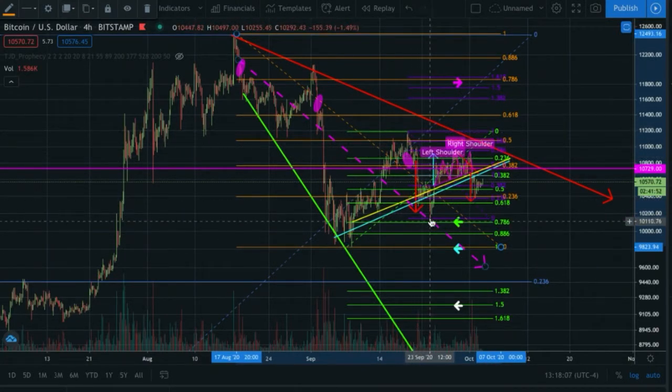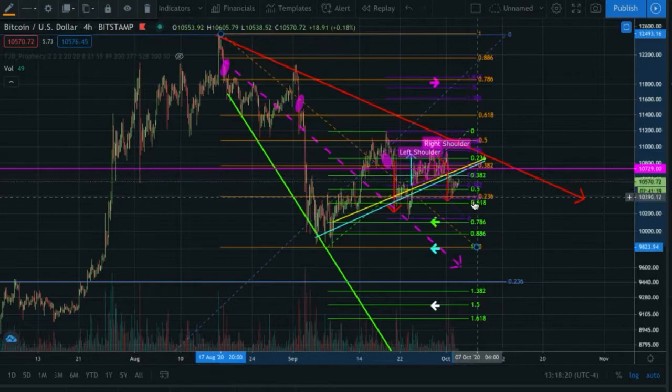So does that mean that we're going to sell back off now and fail? No. It means our next target to the upside will be 11,389, followed by another lower high of 11,857. And it means to the downside, if we sell back off, I would expect we've already made it back up to the 0.5.